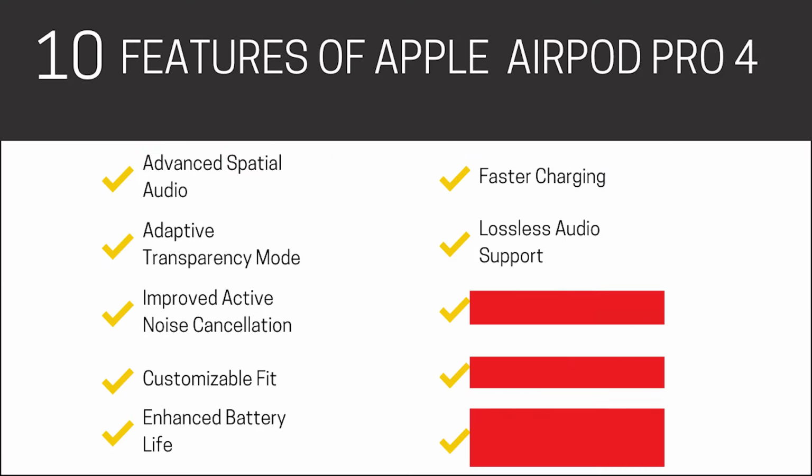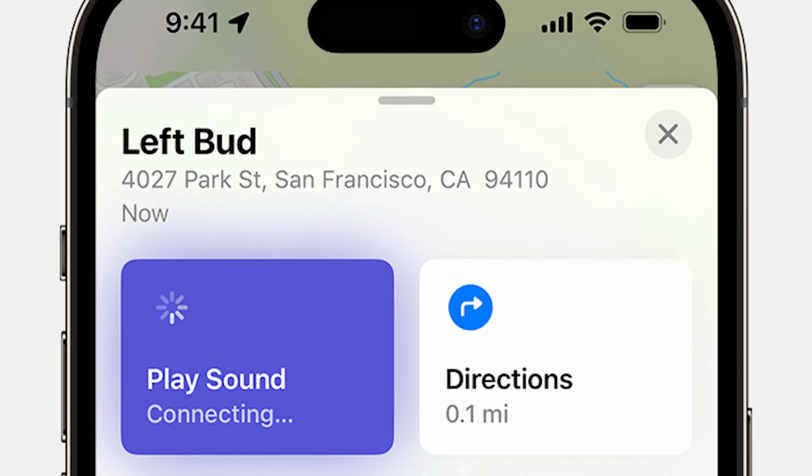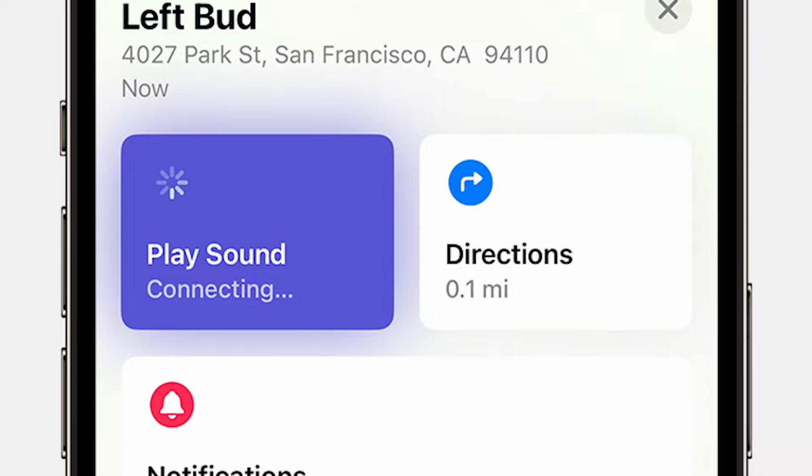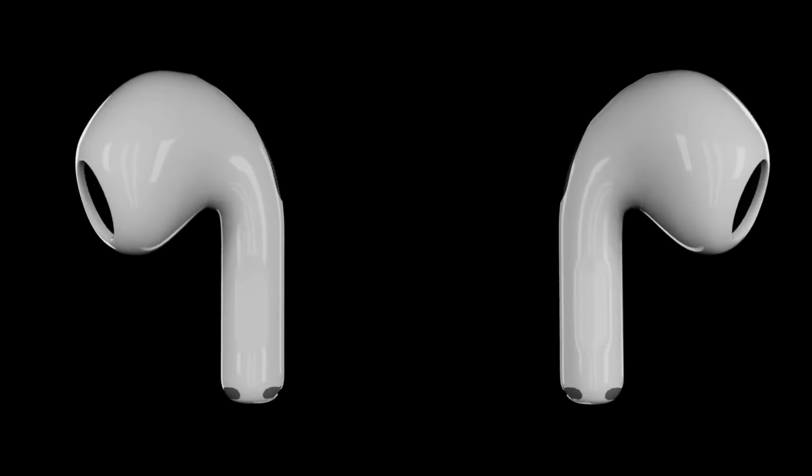Losing your AirPods is a thing of the past with enhanced Find My integration. The AirPods Pro 4 are equipped with the U1 chip, enabling precise location tracking. You can use the Find My app to see exactly where your earbuds are, and even get directions to them. Plus, they can emit a sound to help you locate them if they're hidden under a cushion or in another room.